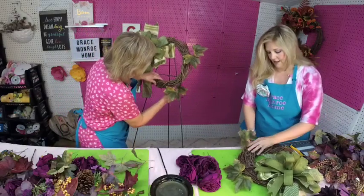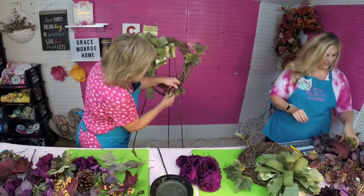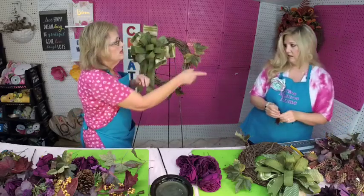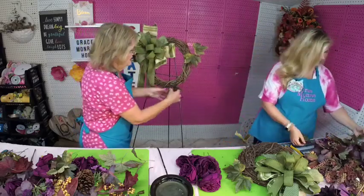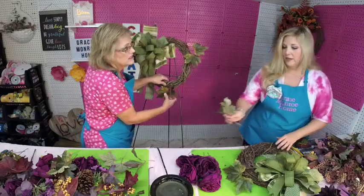I'm going to put one at the top and one at the bottom. I always like to match this place and this place when I'm doing a crescent.